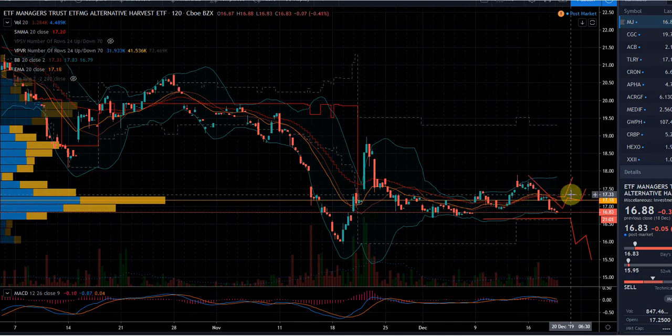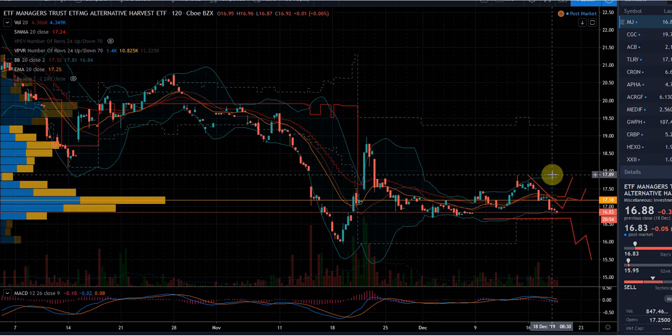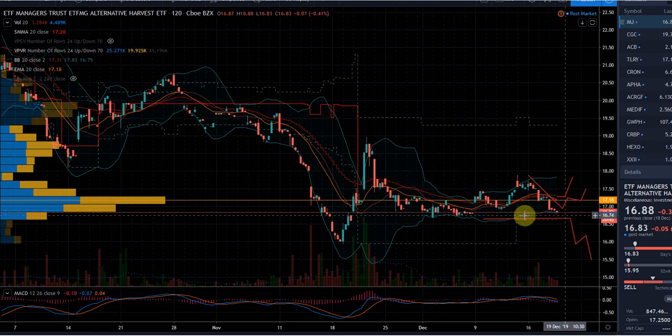So where would I get excited if they take this out? Let's say this wedge breaks in the favor of the bulls and they do whatever they want, zigzag. There'll be resistance here, resistance at 1750-ish. Once they take out 1790, then we'll be talking some sort of an upward movement. However, job number one is to hold the bottom.